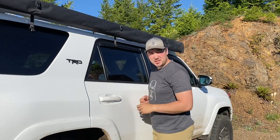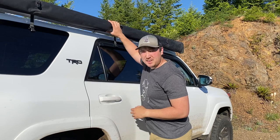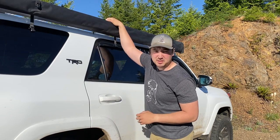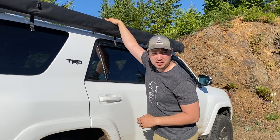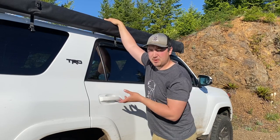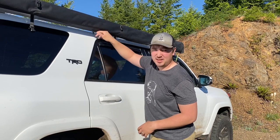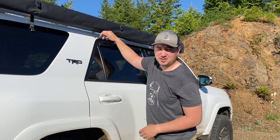The first modification I made is when it arrived, the bag was set up so that the zipper was on top. All they had to do was slide it out of the channel, the aluminum channel that's on the back, flip it around, reassemble it. It was pretty quick, and in my opinion, having it on the bottom makes a lot more sense for water to drain out and stuff.